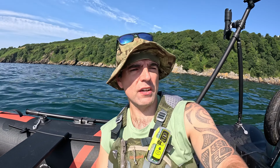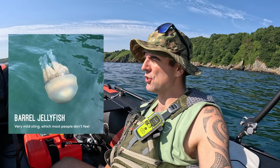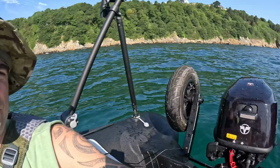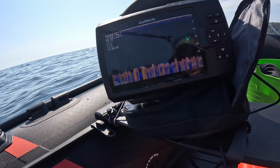You never know what you're gonna see. I've already seen a jellyfish quite close to the boat. If you missed that last video, we were surrounded by jellyfish, chatting to that guy whose boat had been attacked by orcas. Good thing with the wheels is I'm not governed by any tides. If I need to pull it back in, I can. The fish finder's not showing anything at the moment.